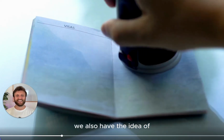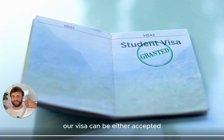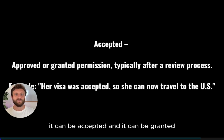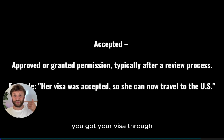We also have the idea of our visa can be either accepted, granted, two words that mean the same. So it can be successful, another word to describe it. So our visa can be successful, it can be accepted, and it can be granted. Three fantastic synonyms to say that you got your visa through.